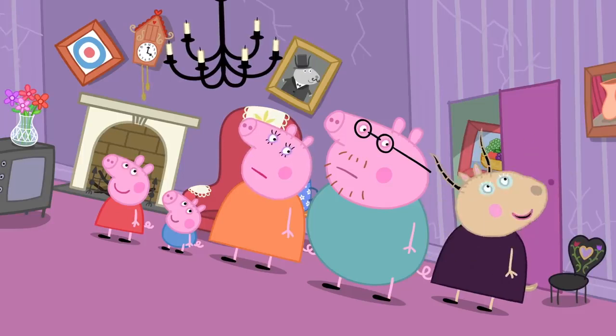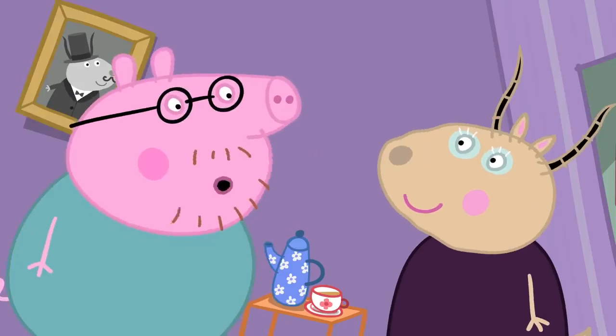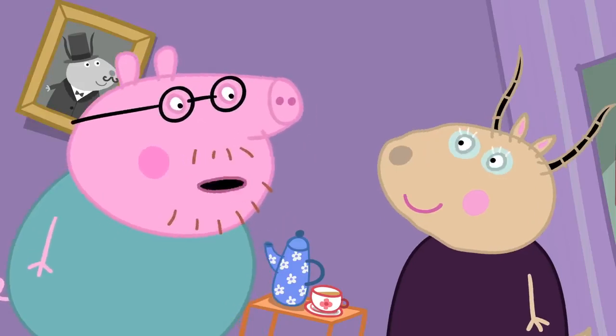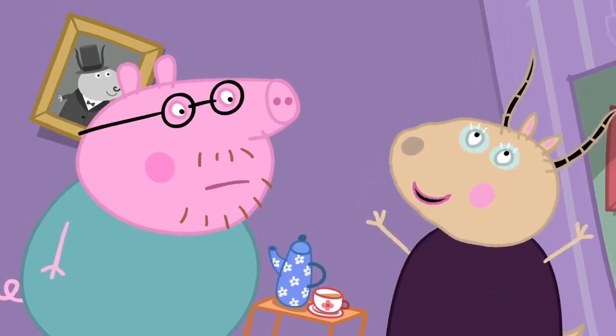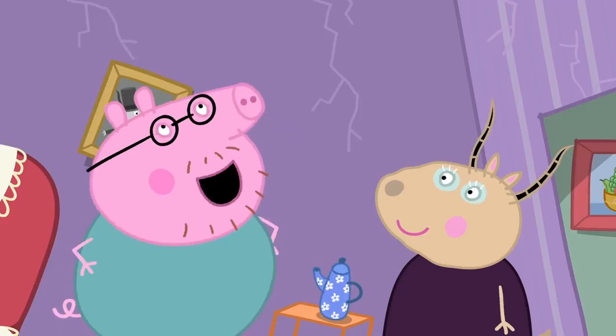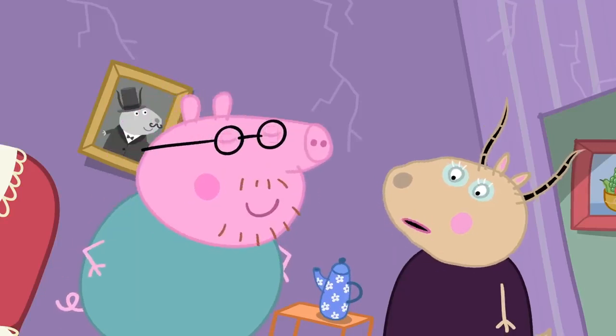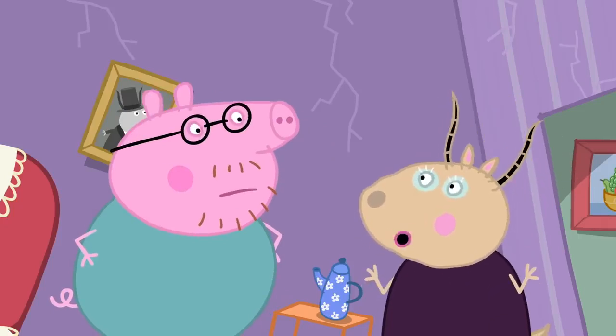Everything is leaning now, but it wasn't always this way. When did your house start leaning, Madam Gazelle? Oh, I don't know. It's been so long. And now I have cracks everywhere, too. I think your house might need fixing. Can't I just paper over the cracks and paint it? That is what my builder told me to do.